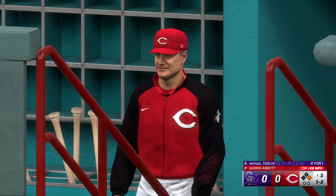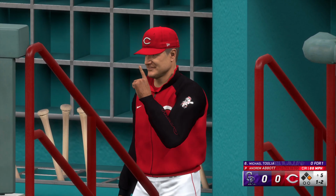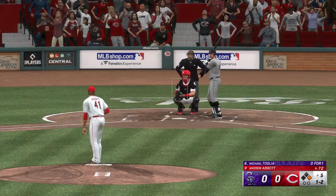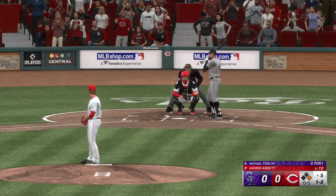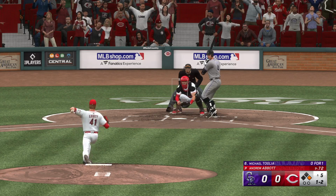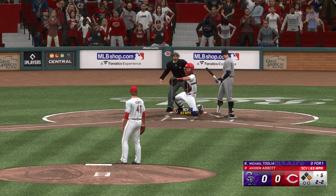Swing and a miss. Nice changeup. This pitcher, well, but not throwing a ton of first pitch strikes. Usually doesn't work out for success, but you can never predict baseball. Kicks and fires. 2-2.